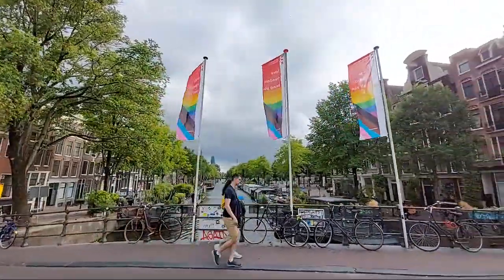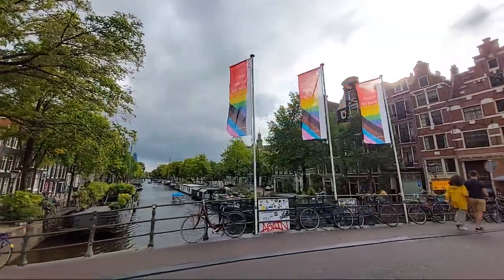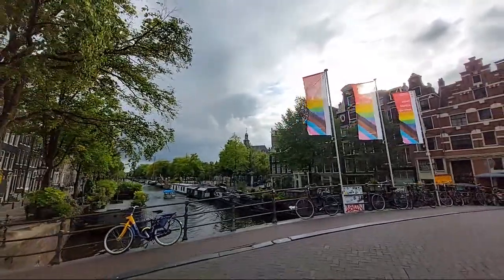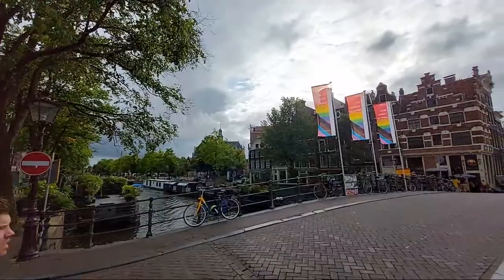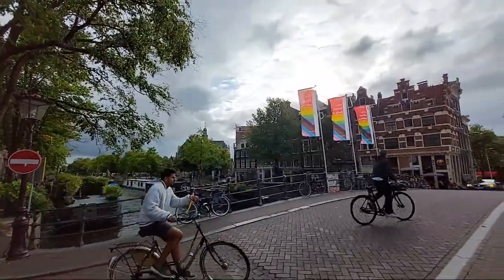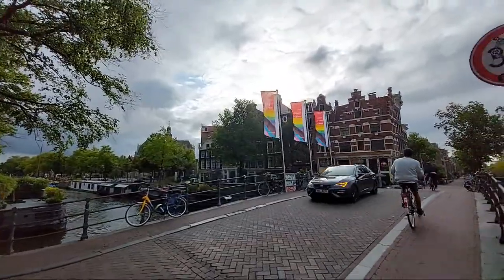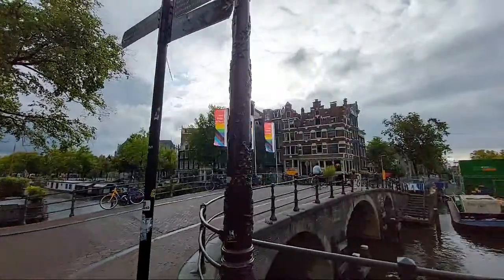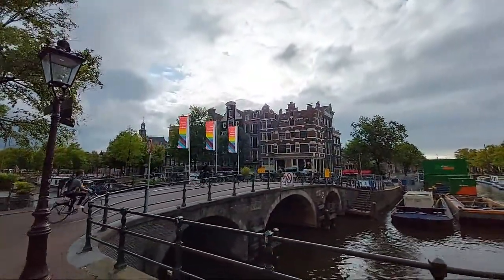So these will be all along the canal. This is the canal where the Pride parade happens. It's a boat parade, and that happens on the first Saturday in August always. So it's like a combo of the Pride flag and the Progress Pride flag. I like it. And on this famous corner, my favorite corner, Prinsengracht, Pope's Island.